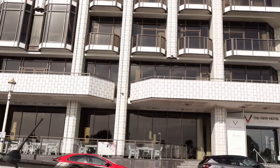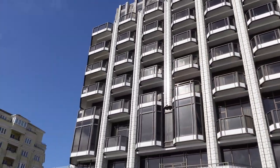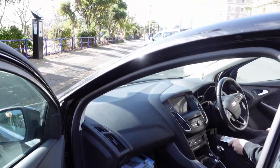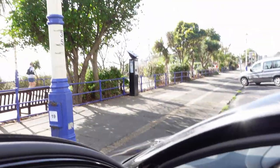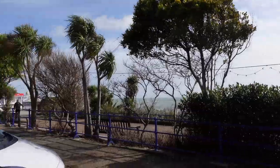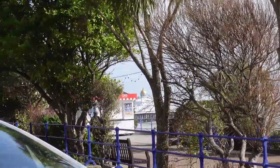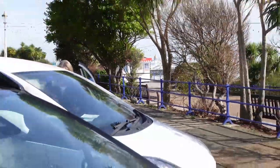So this is the hotel we're staying at. I don't know if I ever got a view of the building. But they provide you with parking. You just have to switch out the parking permit at a certain time each day. Right by the sea, and it's super pretty. I don't know if you can see, but I'm gonna zoom in. The pier is right there. And I think that's where we're gonna explore today.